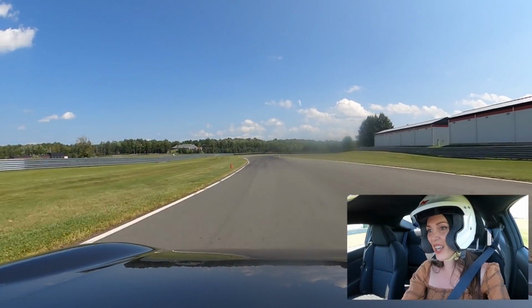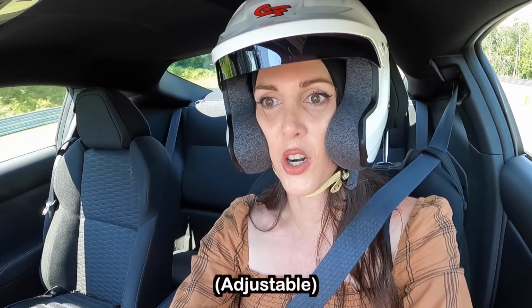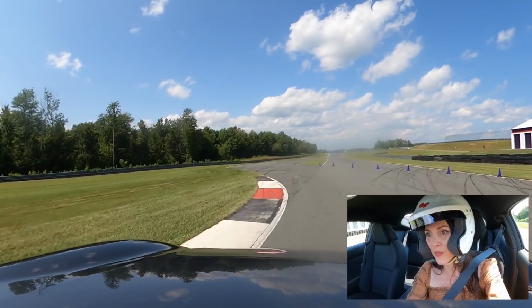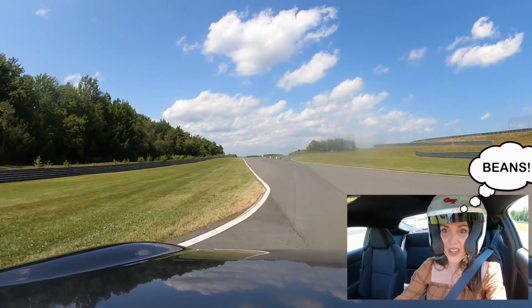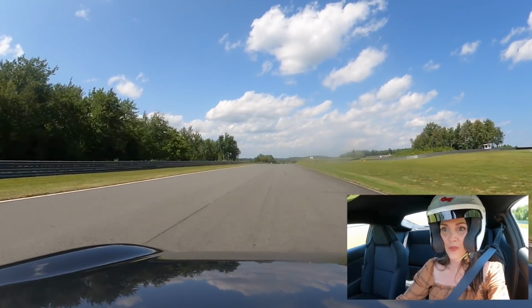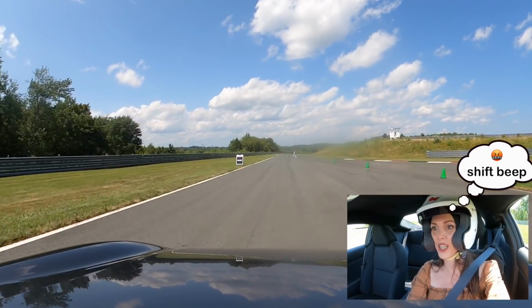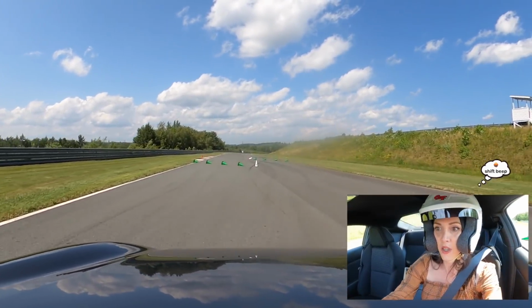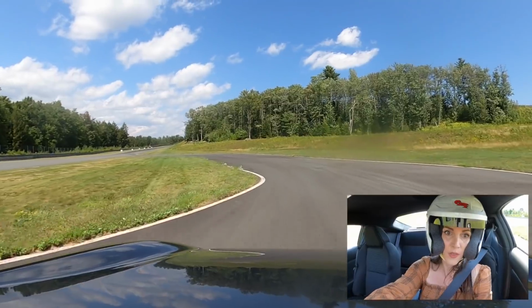Again, stay in third gear right there. That shift light's kind of annoying. It's doing it super early, like it doesn't need to be. Yeah! Get it, 86, get it! Another little chicane. Don't want to hit a cone. I didn't even need to downshift there. There was enough torque to get me out of it.